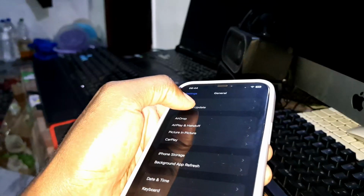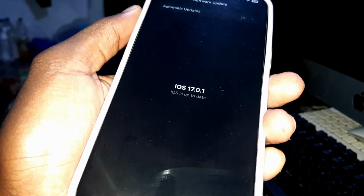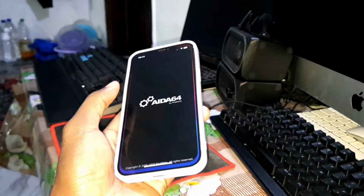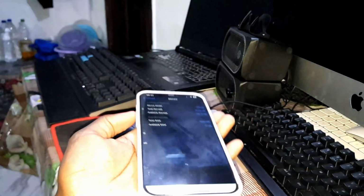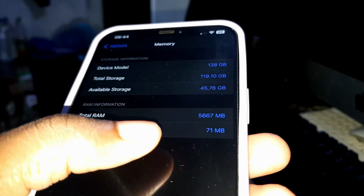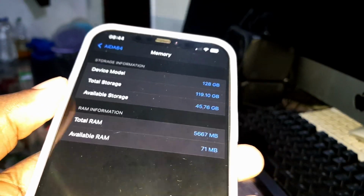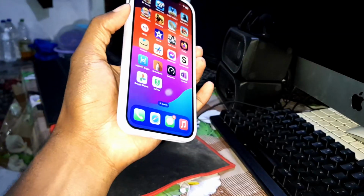General. So the update, and this is a new version of my phone. Okay, good. Now let's see. What now? Memory. What? Look at that. Everborn, 71 megabytes. How is it possible? Damn. I need to restart this phone right now.